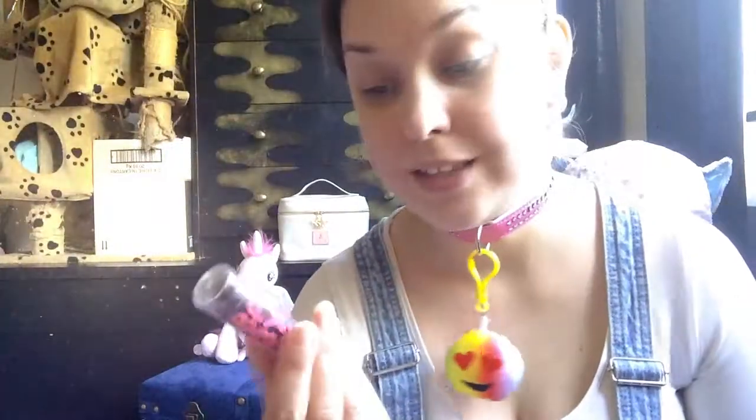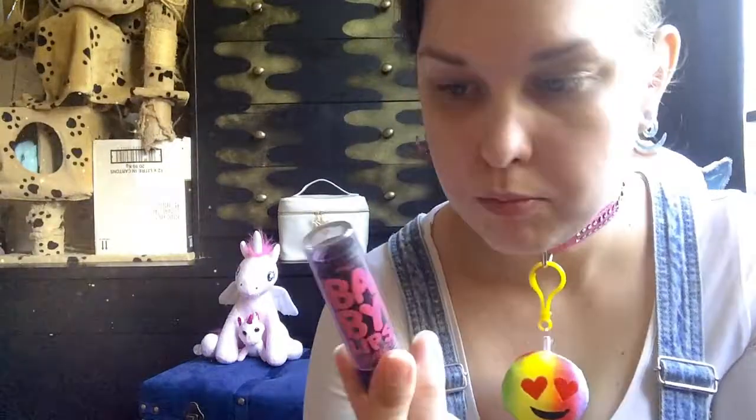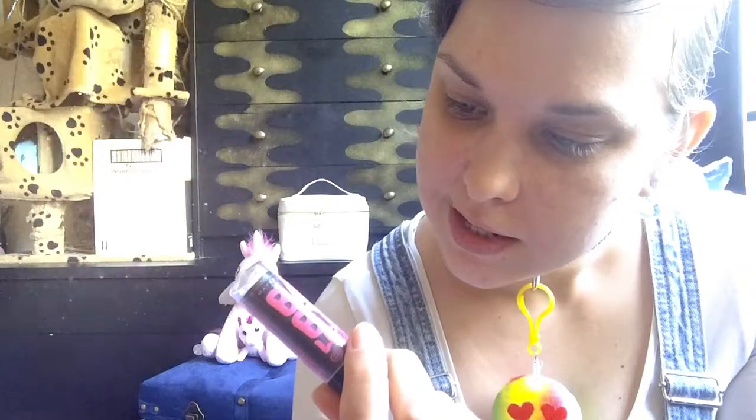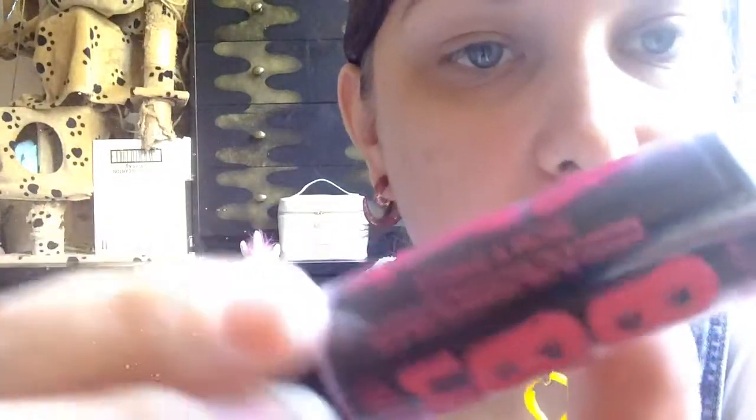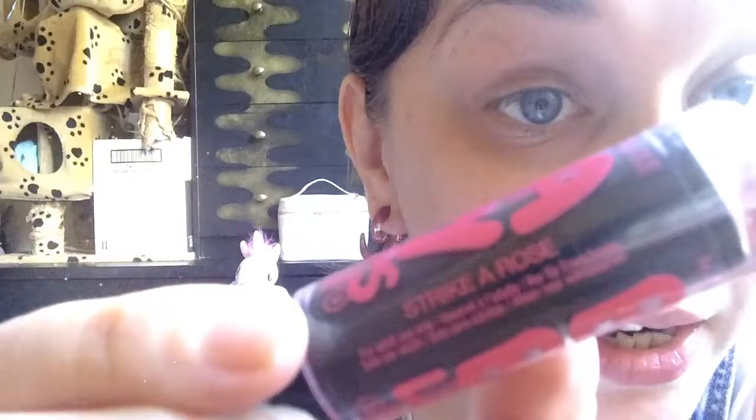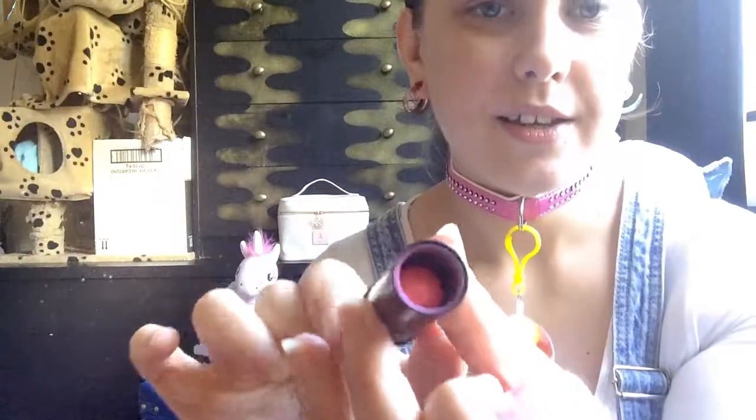Glitters last, right? Yeah, glitters last. Let's dive into these, my favorite, and that one I did use and had in my bag. Of these more intense Baby Lips was this one. It's Strike a Rose, Baby Lips Electro. And there's the text. Strike a Rose. As you can see, I use this quite a bit. It still smells like a rose. Yeah, still smells rosy.